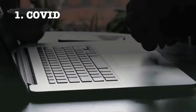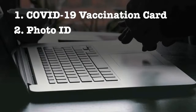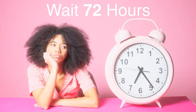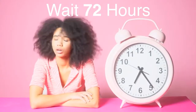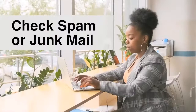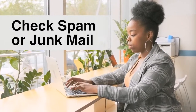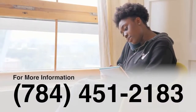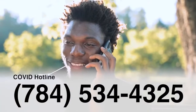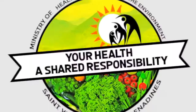1. Your COVID-19 vaccination card. 2. Photo identification card. 3. Passport size photo. This is optional. Step 2. Be patient and allow for a maximum of 72 hours for the information to be forwarded to your email. Don't forget to check your spam or junk mail. For more information, call 784-451-2183 or the COVID-19 hotline, 784-534-4325. Your health, a shared responsibility.